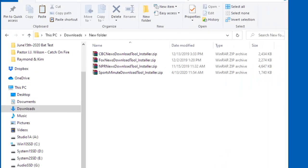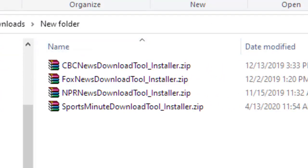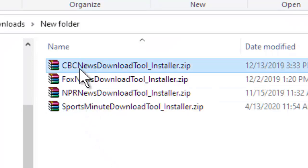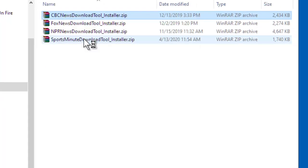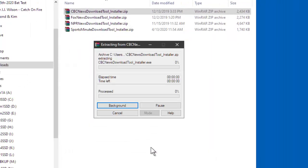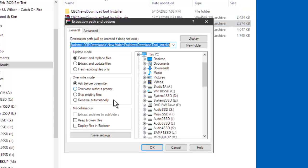All right. So when you download the software, they normally come in zip file formats. And what I'm about to show you, the process is the same for all of them. But I'm going to do Fox News. I'll just quickly show you. Now, in Windows 10, you're going to use an unzipping or zipping program like 7-Zip or WinZip. So I'm going to right click and extract those files. It's the same for all of them.